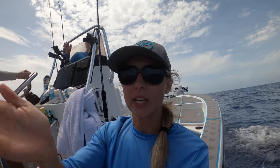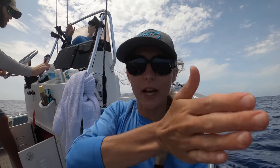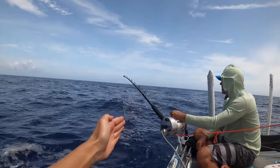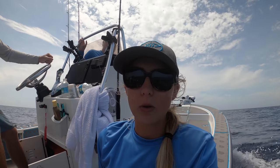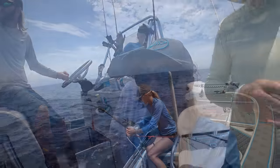So with deep dropping, it's just a waiting game. Right now we have the bow of the boat into the current and we're keeping the line about 6-7 feet off the side of the boat here, as you can see. Most important thing is you don't want that line to come into your motor. So it's like a two-man job. You gotta have one person on the reel, everyone's watching the rod tip, and another one drive the boat.